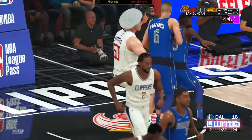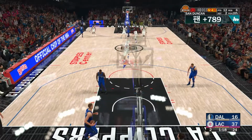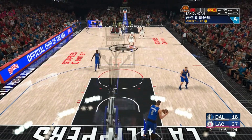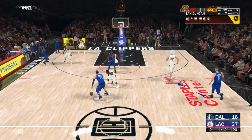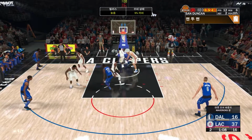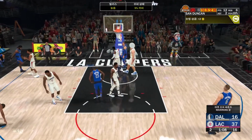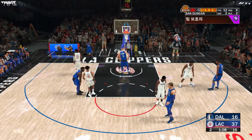And he jams it home with authority. And their offensive rebounding is such a strength for them when he's on the floor. Yeah, he really helps them extend possessions, doesn't he? And, you know, those second chance opportunities can be game changers. He represents so much value to this team because of what he does. And it's out of bounds. The Mavericks able to retain possession here.